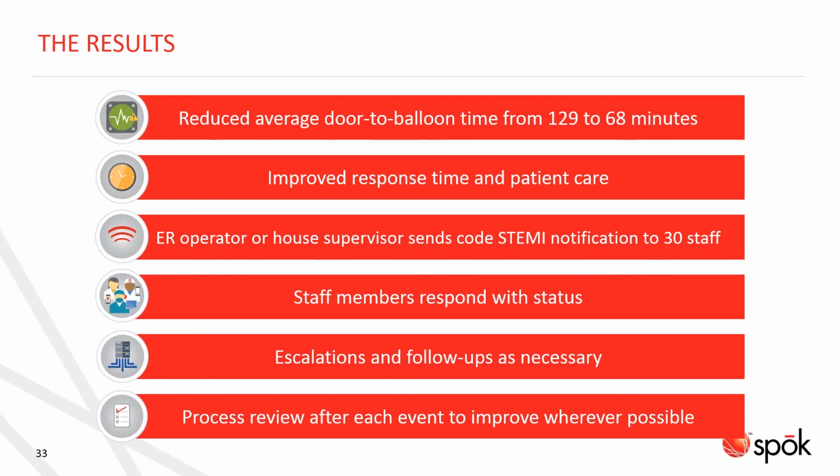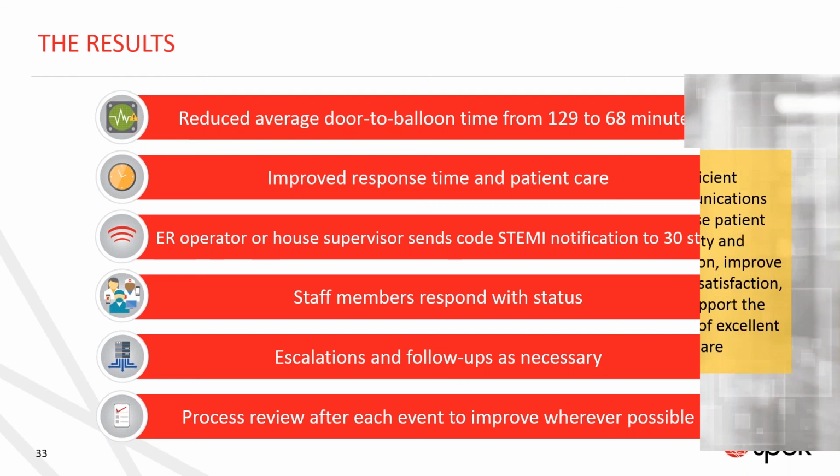So just to review the impact of implementing SPOKE in this customer's code STEMI workflow, there was a major reduction in their door-to-balloon time, that key reportable metric. With that came improved response time and improved patient care. In a single step, the ER operator or house supervisor was able to notify 30 staff at once, and then the staff members responded with their status, triggering escalations and follow-ups as necessary.